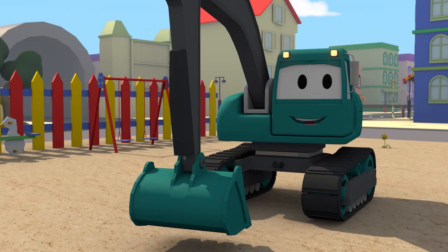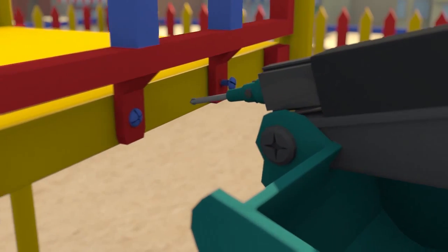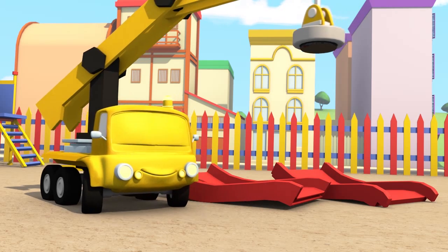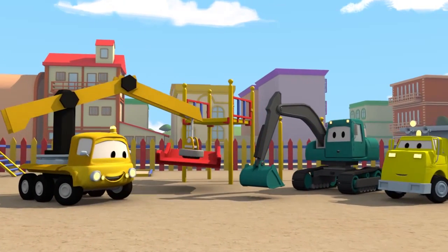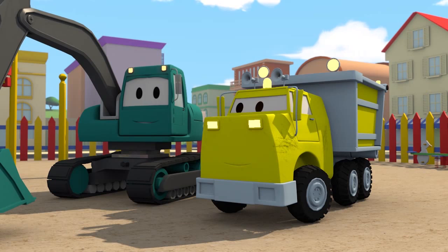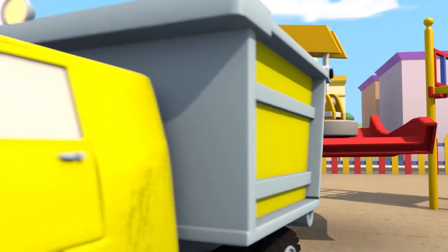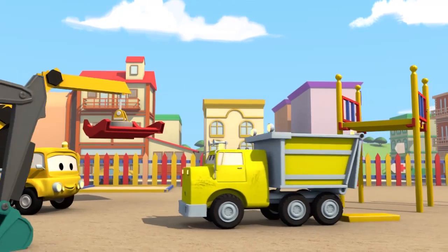You should screw the gate to the platform. Well done! Now we need to attach the slippery metal elements to the platform. That's right, Charlie. The slide won't stand without a support in the middle. Ethan? Edgar? Can you see if you can spot anything that might support the slide in the middle? Perfect, boys!